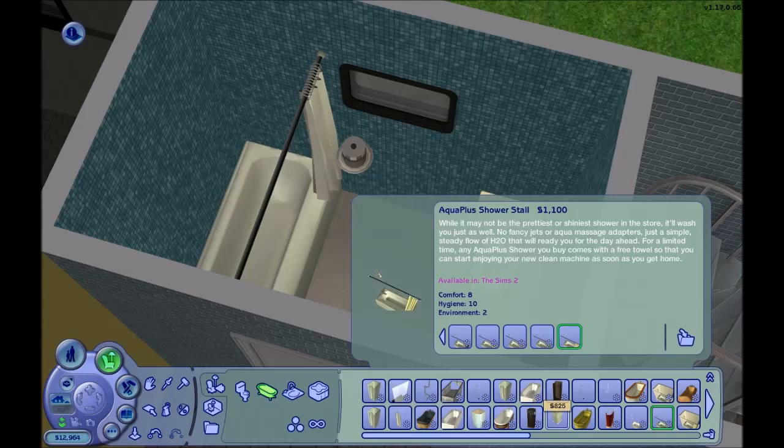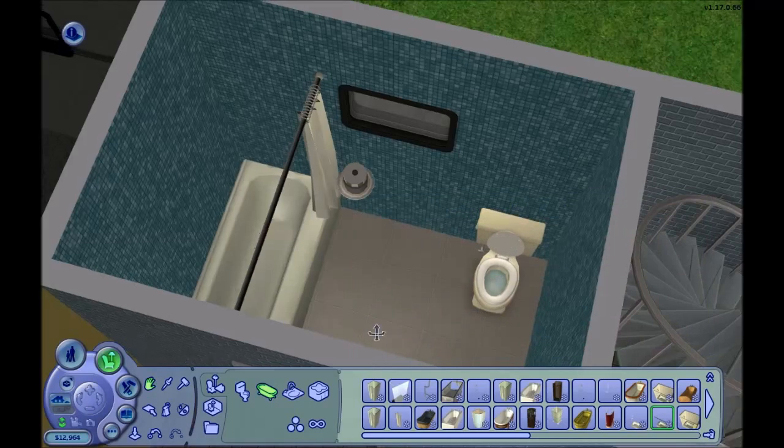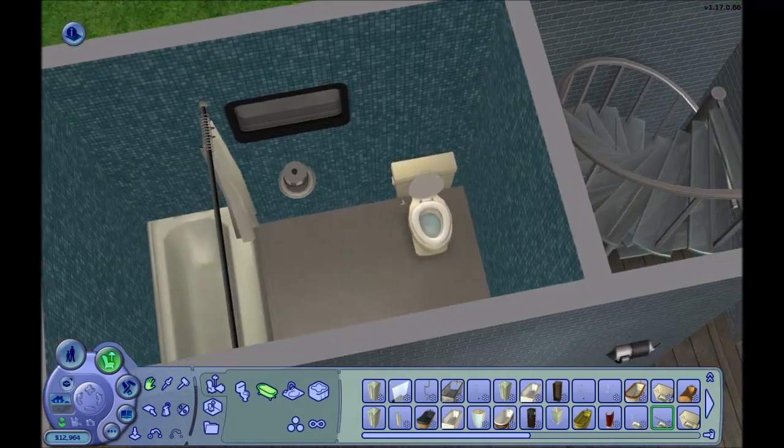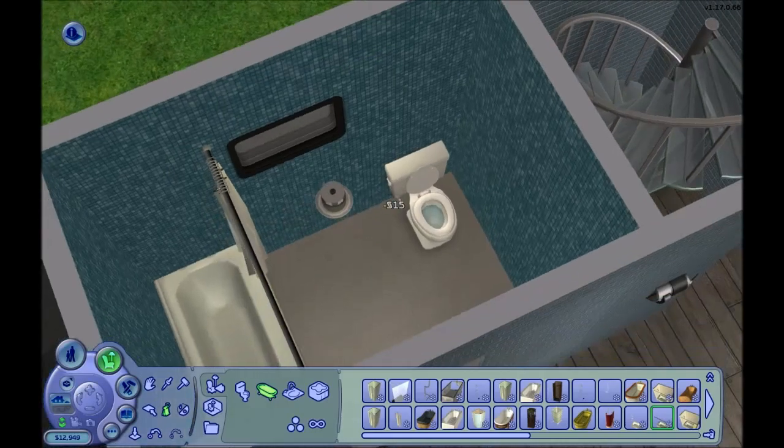Mother Sims, so you can check if you can find this shower there, or you can just Google it. You can see the shower's name here and just Google huge lunatic. Okay. And pure white toilet.